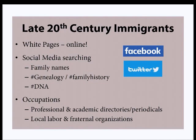Some sources of personal information can be found in professional and academic directories. Sometimes going online and looking at people's current CVs can give you some clues as to their family connections. Local labor and fraternal organizations and their periodicals are another group to seek if a family member participated.